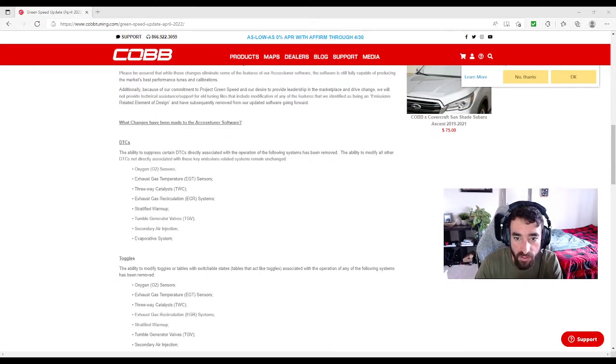So yeah, DTCs: the ability to suppress certain DTCs directly associated with the operation of the following systems has been removed. The ability to modify all other DTCs not directly associated with these key emissions related systems remains unchanged. So these are just the things that they've listed out that we cannot change. You'll still have a check engine light for those warnings.